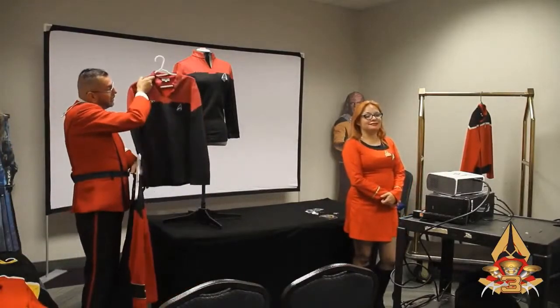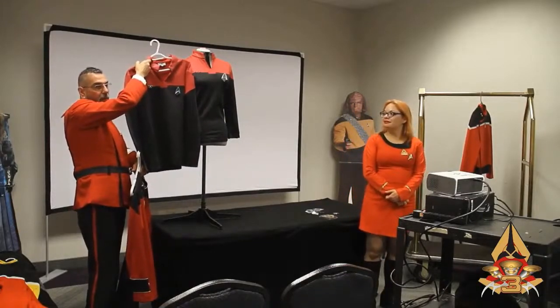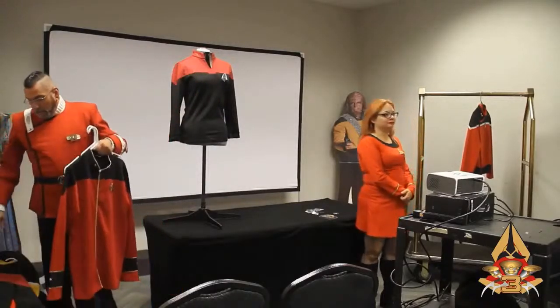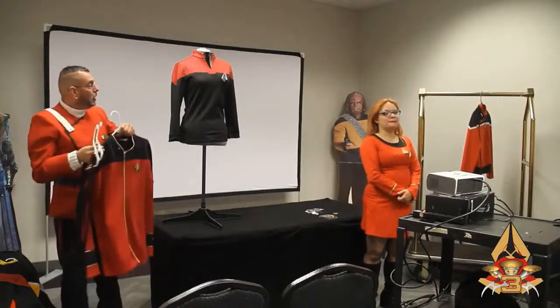Yes. So you can see the difference, the male and female cut. She does offer both. And polyester is forgiving with wrinkles when you're packing. Yes. And that's the Picard era. That's the Picard era.